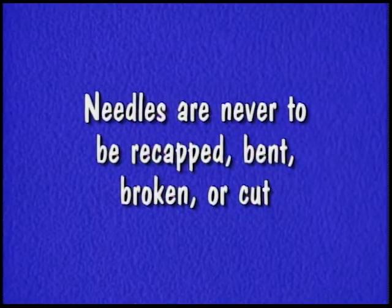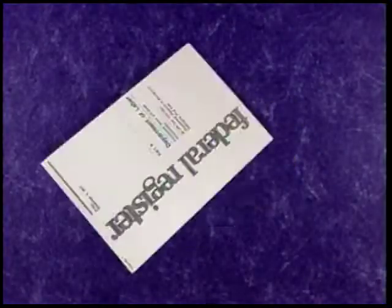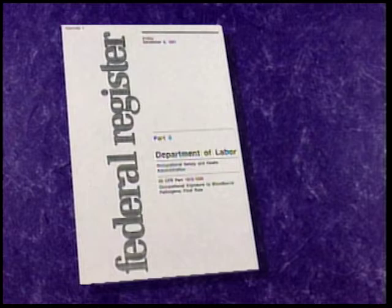Particular attention has to be given to the handling and disposal of needles and other sharp objects. Being accidentally stuck with a used needle is probably the greatest risk the healthcare worker has for getting infected with hepatitis B or AIDS. Needles are never to be recapped, bent, broken, or cut. The Occupational Safety and Health Administration issued a set of rules that employers have to follow to protect their employees from bloodborne pathogens like hepatitis B and AIDS. You will get more detailed training on this if your particular job requires it.